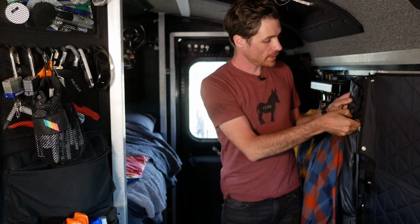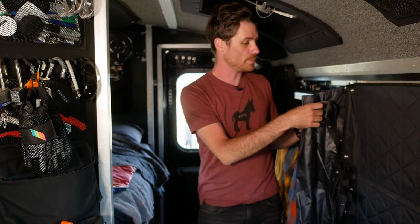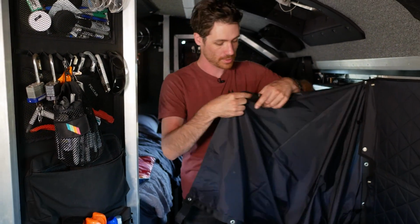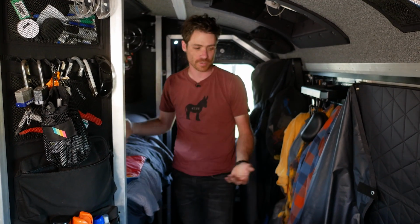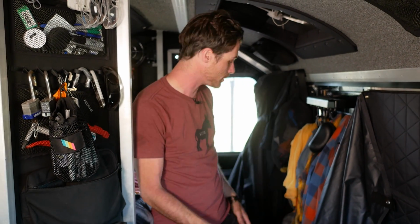I've got a partition here that I made that I can use to separate the bedroom off, and it just sort of unfurls and velcros up like this. If I'm traveling with multiple people and someone wants to change clothes or anything like that, there's a little space that they can make private for a moment and do whatever they need to do. Maybe it's pouring rain and someone needs to use the composting toilet or whatever. There's at least somewhere that can be separated from the rest of the bus.